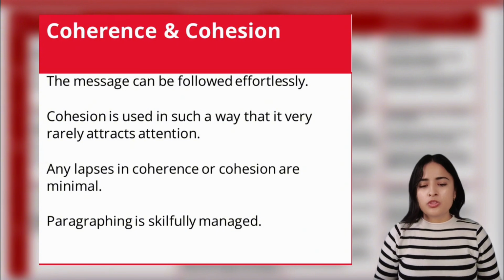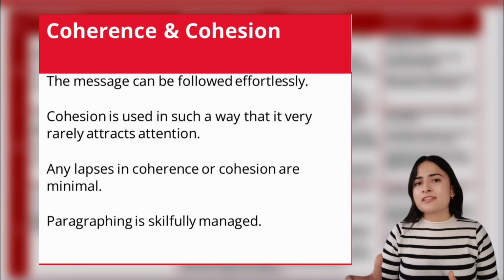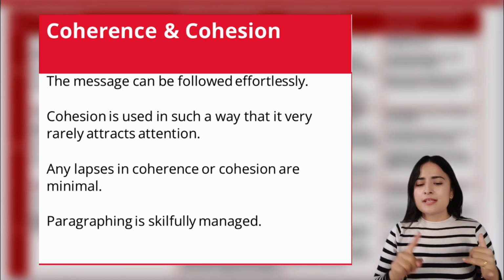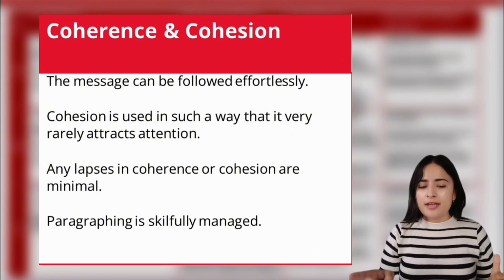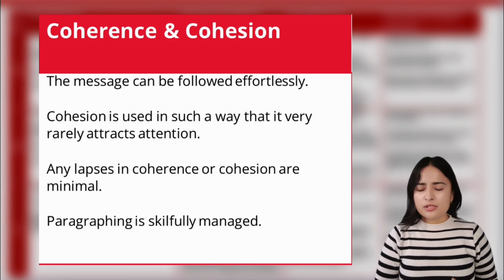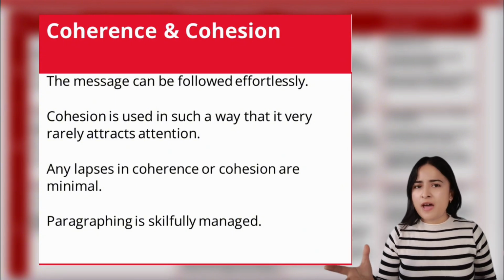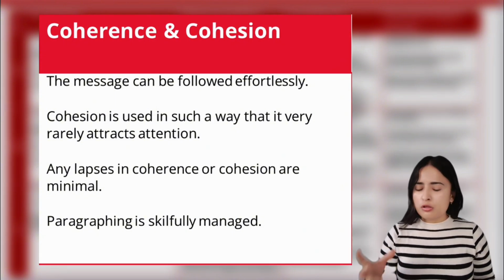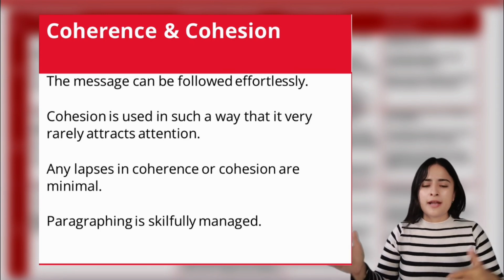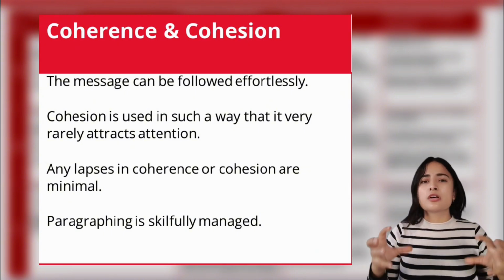Coherence and cohesion. The message can be followed effortlessly. The first information should be creating a base for another information. You should be developing your answer. Cohesion is used in such a way that it very rarely attracts attention. For example, instead of writing "weather was gloomy, we decided to hike. The fresh air and exercise always lift our spirit," write, "although the weather was gloomy, we decided to go for a hike because the fresh air and the exercise always lift our spirit." So you see, here is a coherence and cohesion.